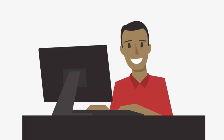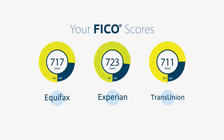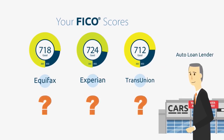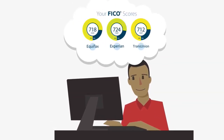So if there's FICO scores at all 3 bureaus, which one matters most? Well, they're equally important for a very simple reason. You may not know which credit bureau your lender will access when evaluating your credit application. They may access 1, 2, or all 3 in their credit decision process. So empower yourself. Focus on regularly monitoring your FICO scores, the scores used by most lenders, the credit scores that matter.